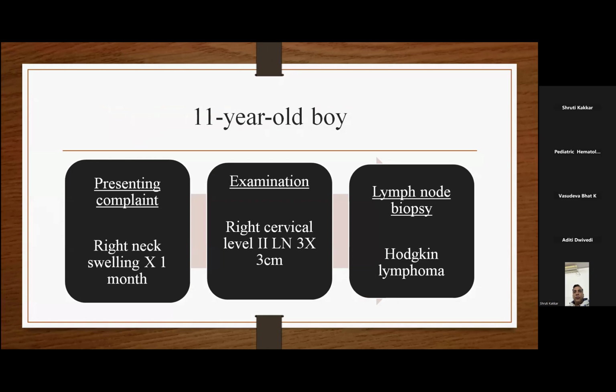This is an 11-year-old boy who presented to us with right-sided neck swelling for 1 month. There were no constitutional symptoms, no other complaint. On examination, we found right cervical level 2 significant lymphadenopathy. There was no lymphadenopathy anywhere else in the body. There was no hepatosplenomegaly, no other significant finding on the examination. We went ahead and did a lymph nodal biopsy, which was suggestive of Hodgkin lymphoma.